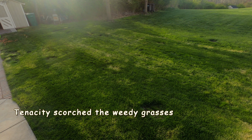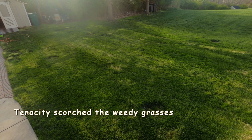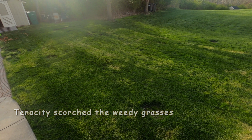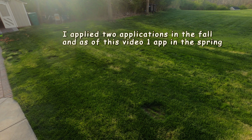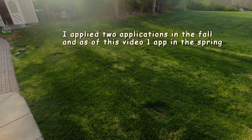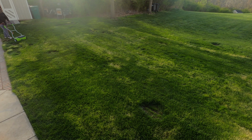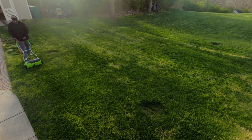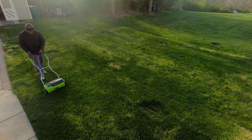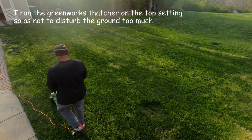This is a view of the backside yard. Tenacity scorched the weedy grasses. Didn't realize it was that many in there, so I gave it a couple of treatments last fall, and as of this video, one treatment this spring. So now what I'm doing is just going out here and basically cleaning it up with the Greenworks thatcher, keeping it on the highest setting so as not to disturb too much of the soil.